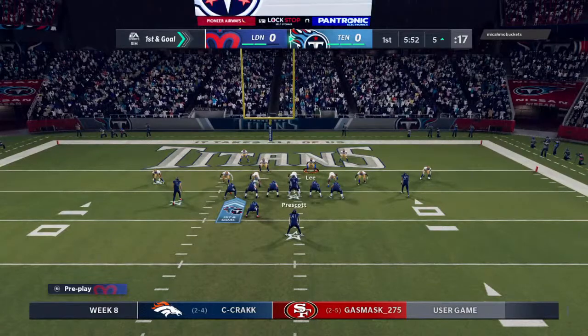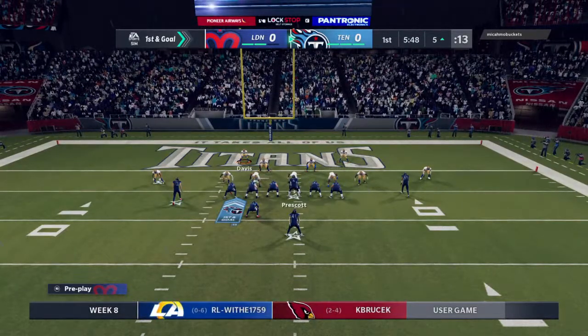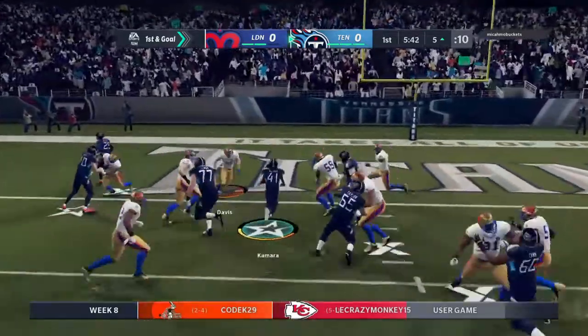Don't be scared of it. Switch. Watch the eye. Try to pound it in, Kamara.